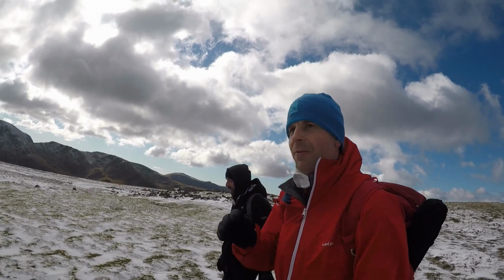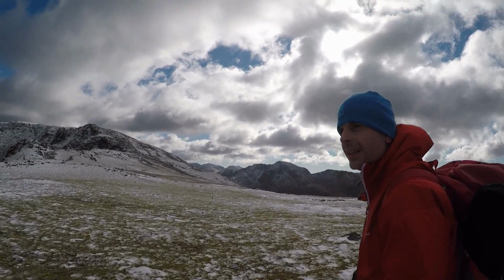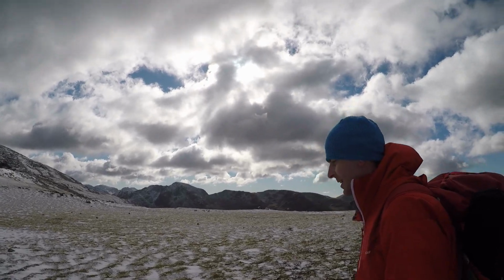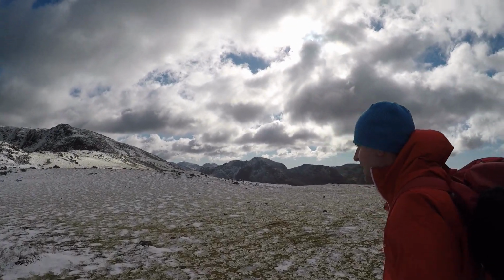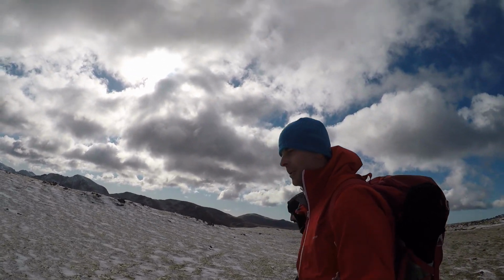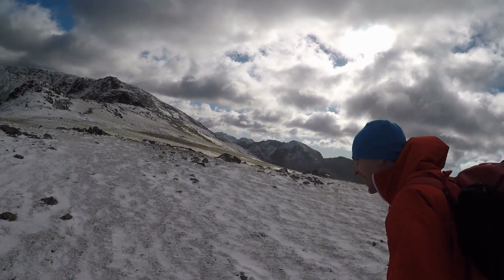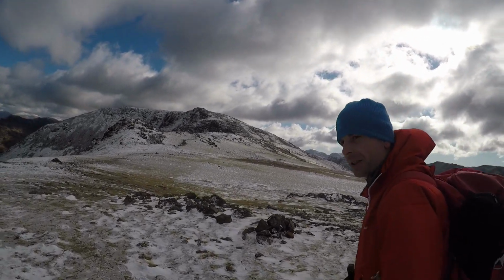A good few attempts, but I've finally got winter in the mountains. It's probably going to be the last time this year. Oh, my boots have got snow on. Well, that looks quite bad, but that's what we've had all day. Yeah, I know, it's good in my eyes. Ooh, now it's cold.